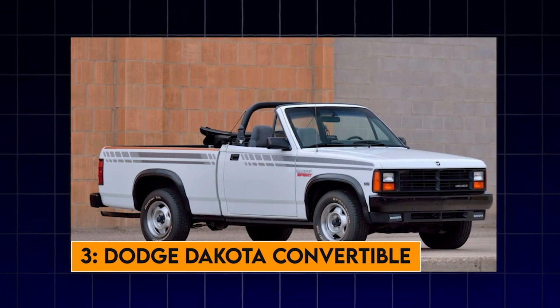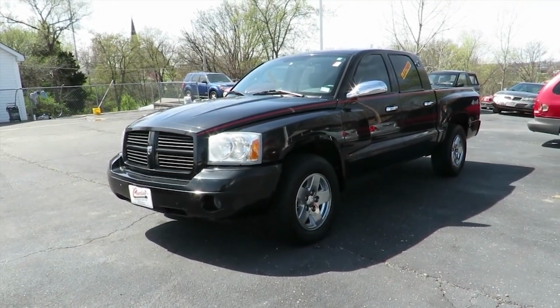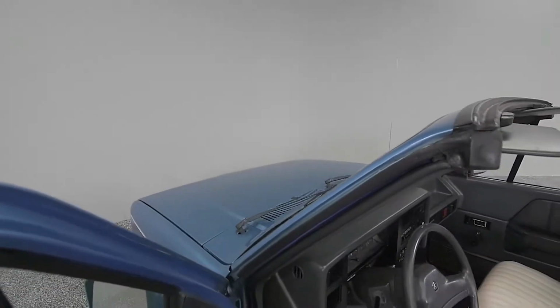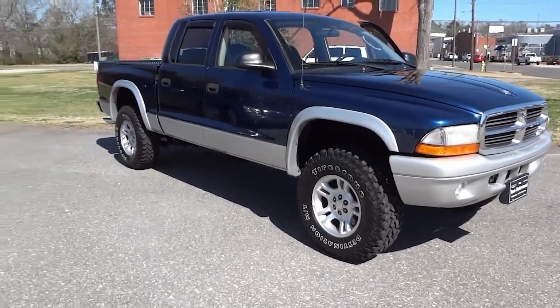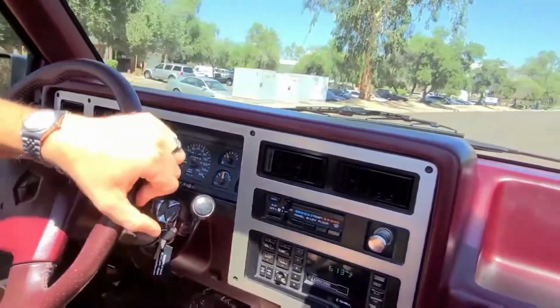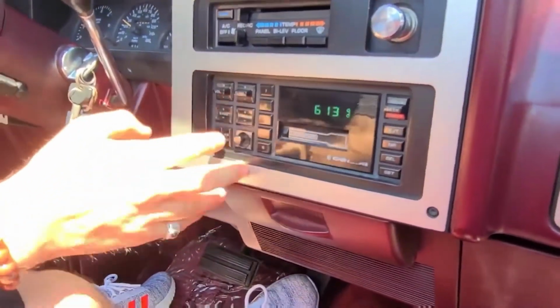Truck number 3, Dodge Dakota convertible. In the late 80s, someone at Chrysler had a wild idea. What if we made a convertible pickup truck? The result was the Dodge Dakota Sport convertible, produced from 1989 to 1991. Chrysler shipped partially built Dakotas to the American Sunroof Company, which hacked off the roof, reinforced the frame, and added a manual vinyl top with a plastic rear window.